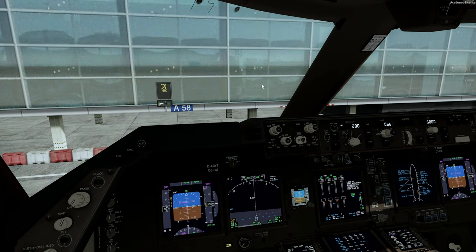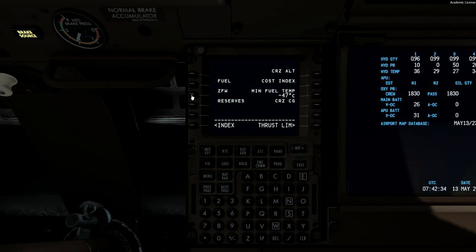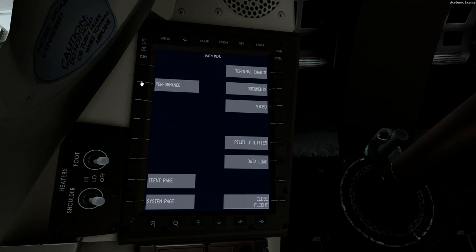Alright, so we've got the final load sheet and we're going to go ahead and plug in the values. 53.1, 391.1 gross weight, that's checked. Our reserves is 10.7. Plug that in. We're going to go to performance.